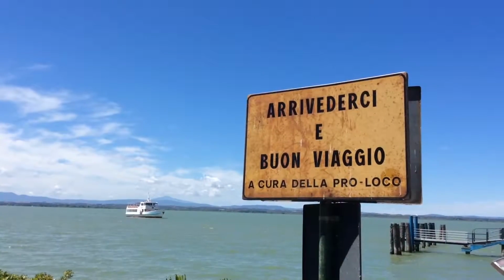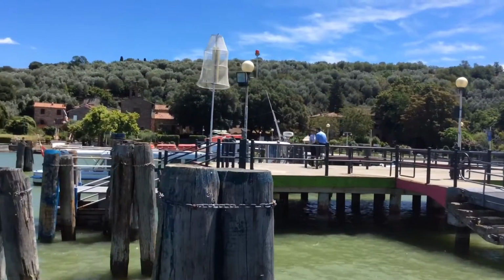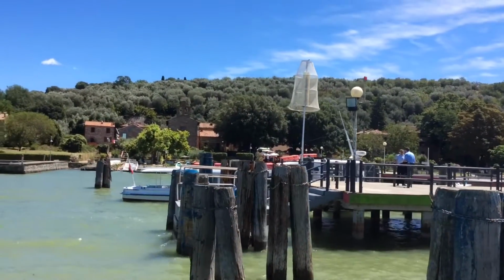Then it really was time to go back. There's our ferry. And off we went back to Passignano.